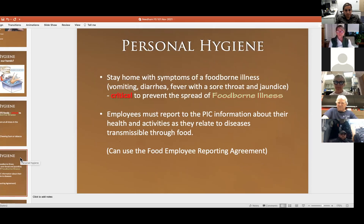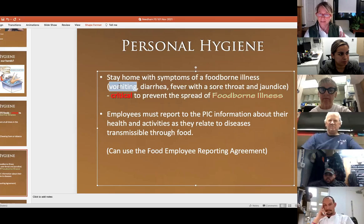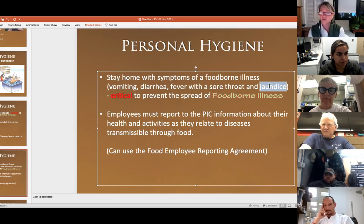This is a critical component. Do not allow anybody to work while they're sick. And everybody needs to be familiar with these symptoms. Employees who are sick, and I'm speaking slowly, very deliberately, if they have vomiting, diarrhea, fever with a sore throat, or jaundice, they may not be working with food. The most critical ones would be vomiting, diarrhea, and the third one is jaundice. If you don't know what jaundice is, this is yellowing of the skin and the eyes.